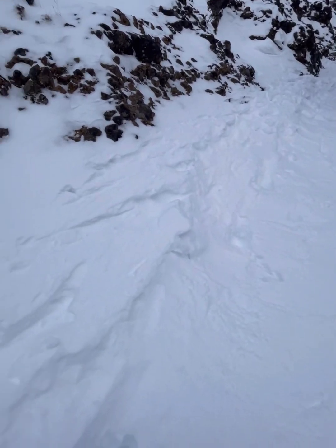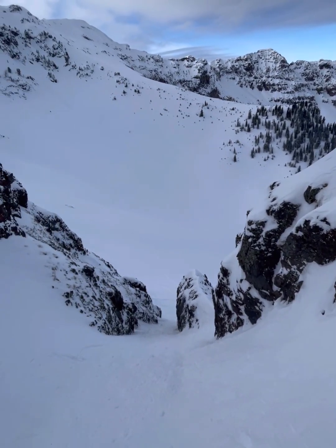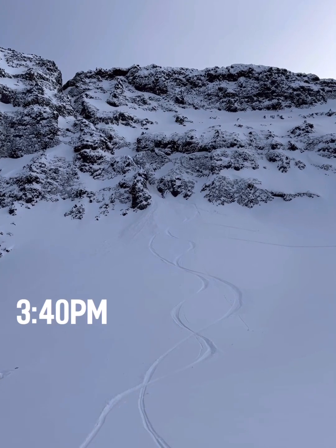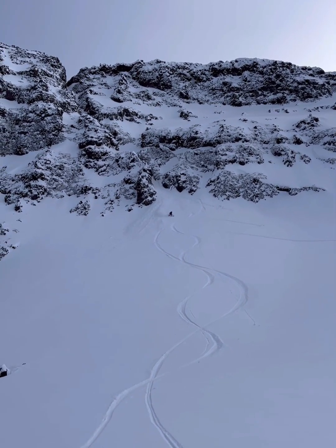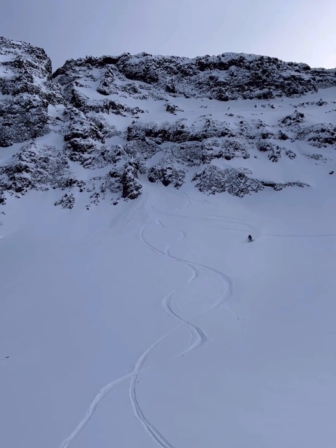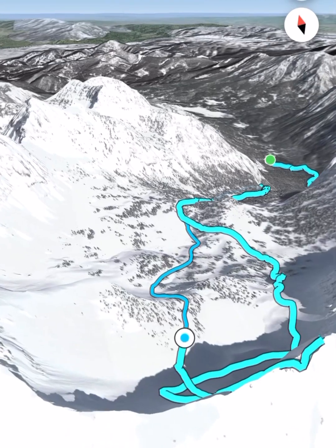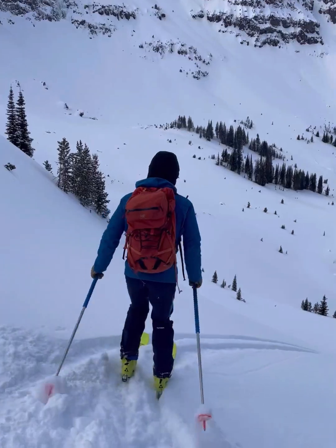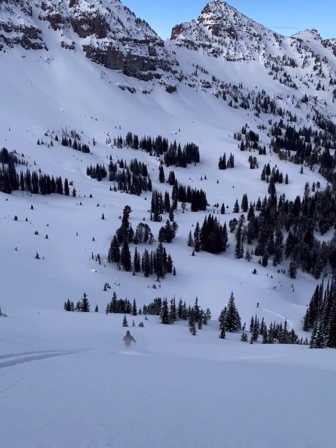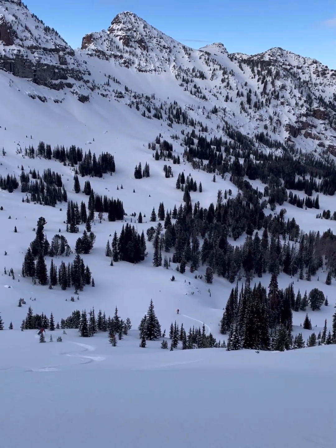I hop turned and side slipped my way down, taking this video in the middle of the couloir. We found a few fresh inches of powder from storms the past couple of days, skiing through the bowl, and then through some trees just above Twin Falls.